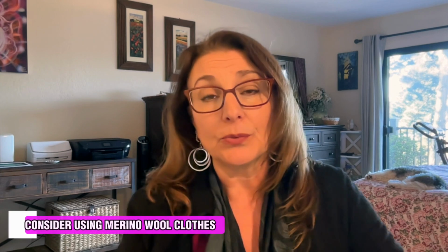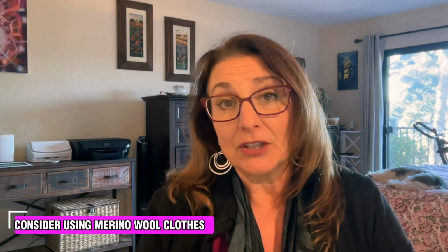And if you use merino wool, that really will go a long way. It stays fresh for a really long time and it looks good and it's nice. So those are some really great tips.